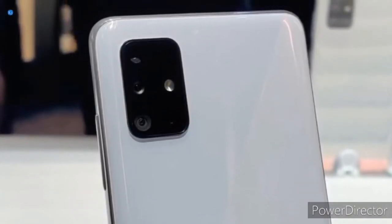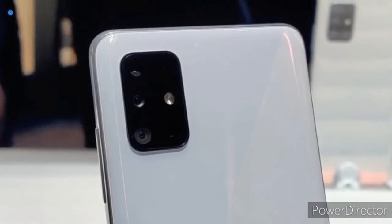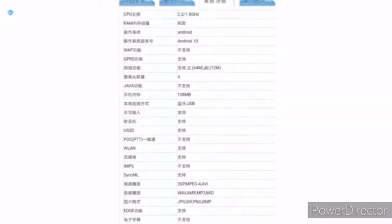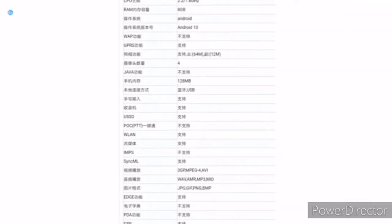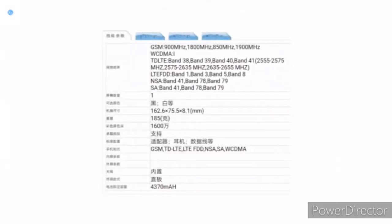Last year we saw two of the sleek and light devices from Samsung in its A series lineup, the Galaxy A51 and A71. Now we might soon have a 5G ready sibling to it called the Galaxy A51 5G and A71 5G. After being spotted on Geekbench and receiving the mandatory 3C certification, both have been listed on TENAA. Now TENAA does not reveal much, but at least we know the key specs of these phones.